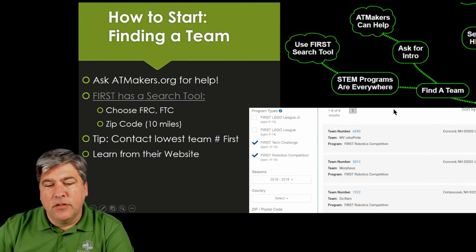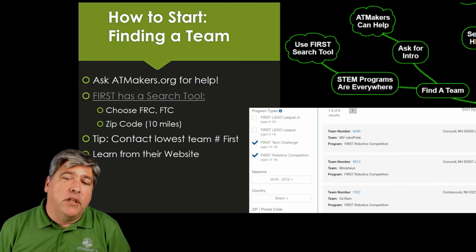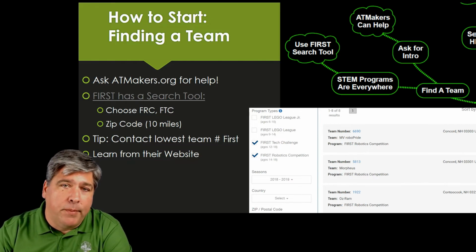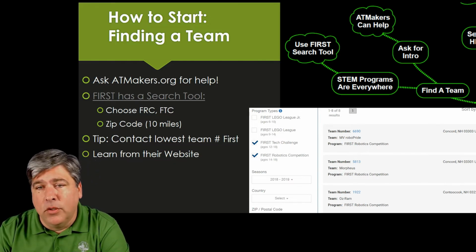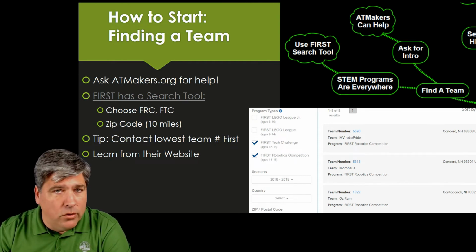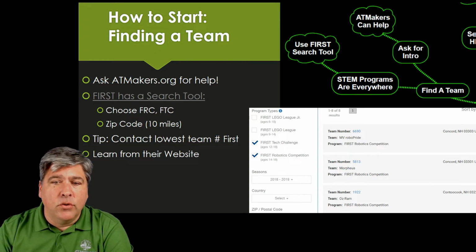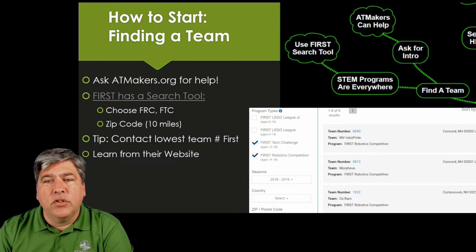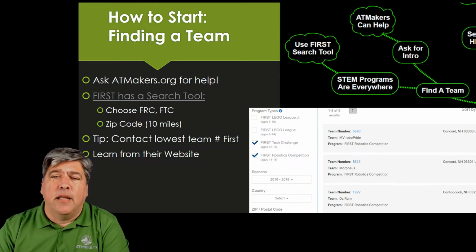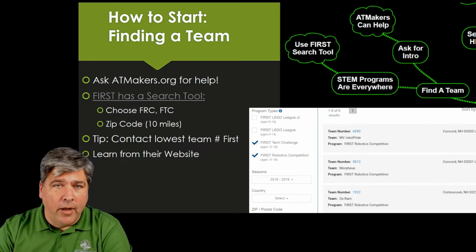All right, so how do you start? How do you find a team you're going to work with? Well, the first thing you should probably do is look at the people that you know. Look at your family members. Look at the people you know who are in the high school STEM programs. Your district knows who the big robotics teams are. But if you're not an AT in a school district, or if you're a parent, there are certainly ways that you can find the right team. One, ask us, askatmakers.org. We are always happy to help you find somebody.